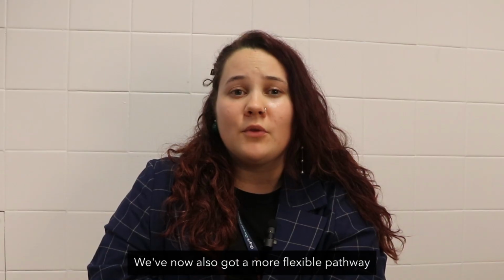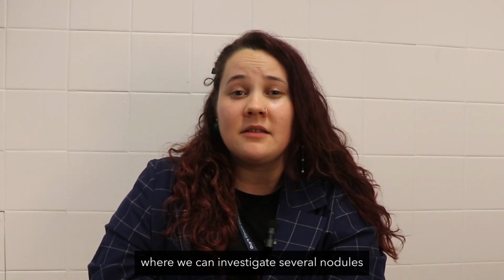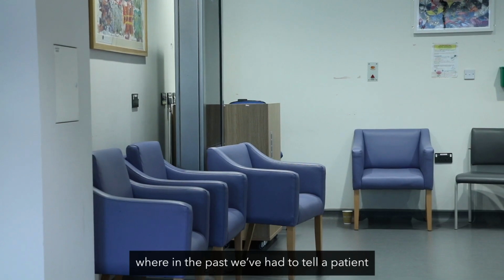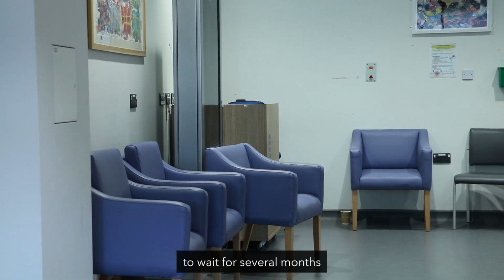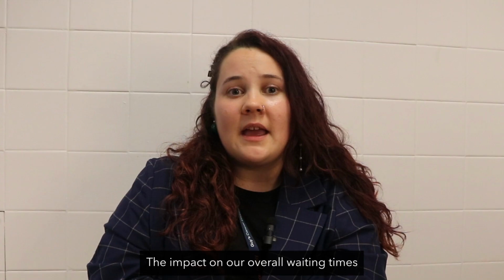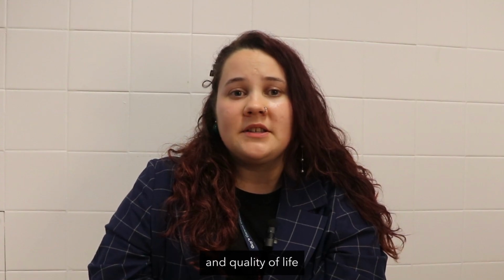We've now also got a more flexible pathway where we can investigate several nodules at the same time or access small nodules straight away, where in the past we've had to tell a patient to wait for several months before they could be considered for diagnosis or treatment. The impact on our overall waiting times and quality of life has been immense.